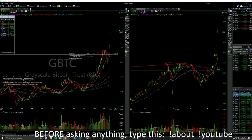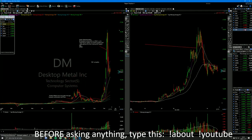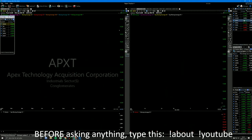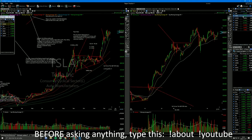Like most things I buy, I rarely buy something like CRNC. It's just too random of a stock. Yes, it has good momentum and everything, but even if you get a good setup on a random stock, it's probably not worth it. Especially if you can choose from these growth stocks. If you have plenty of growth stocks and then some random stocks, focus on the growth stocks.